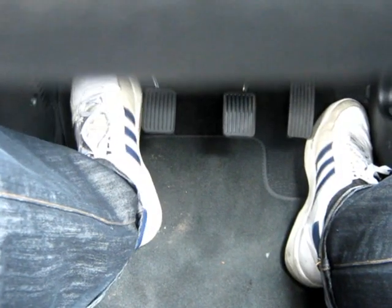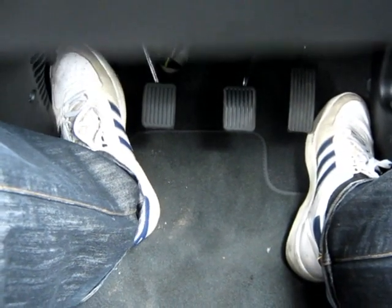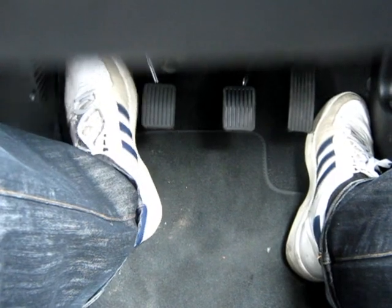You can see you've got loads of room here for a footrest. That's something you don't get on the Alfa Romeo Giulietta.